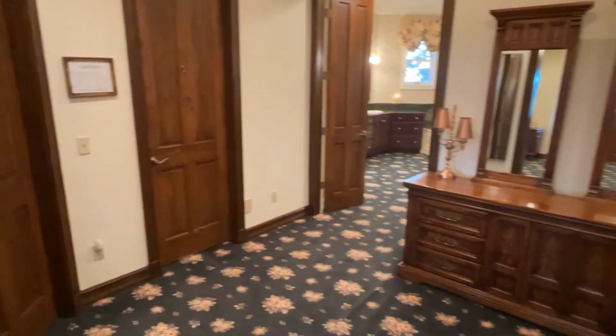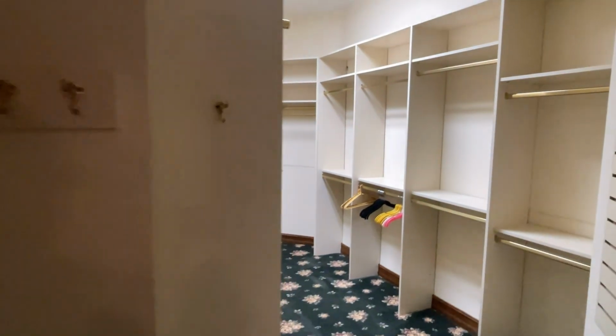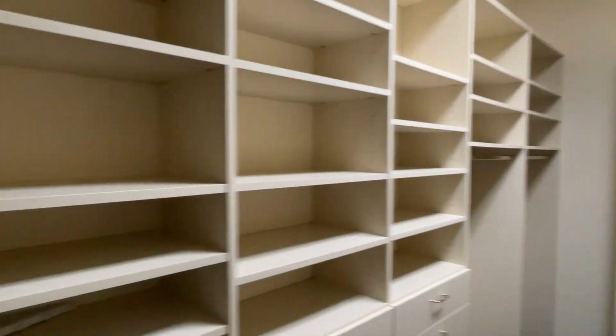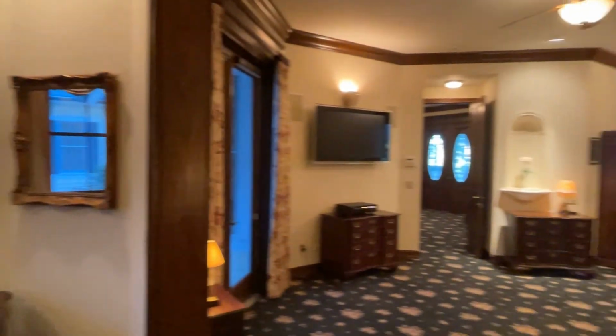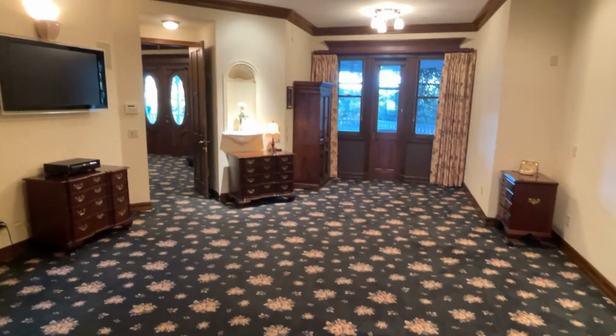You've got your own private sitting room. This house is offered fully furnished. 2 immense walk-in closets. All the doors are solid wood, stain finished. His and hers closets. The Axminster carpet was actually the same as was being used in the Grand Floridian Disney Hotel. It's of a commercial grade. It's extremely thickly padded.